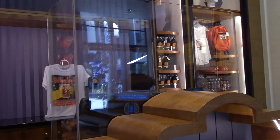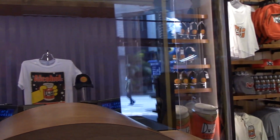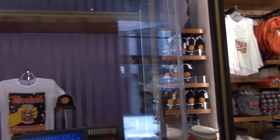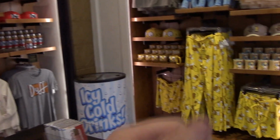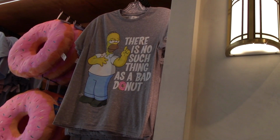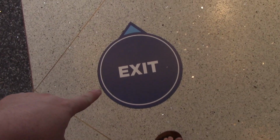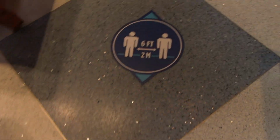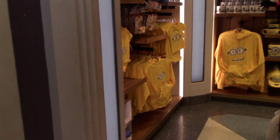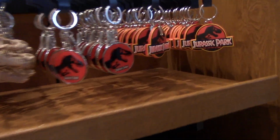You're probably going to be seeing these a lot at the cash registers, but they have the plexiglass here to protect the team members, as you can see. They also have it at the other side of the store as well. As I always say, there's no such thing as a bad donut. They even have it here in the store, the 6 feet apart markers as well. We got the Minions over here, Despicable Me Minion Mayhem. A little bit of Jurassic Park and Jurassic World in this section here.